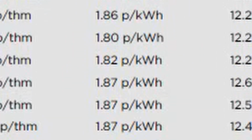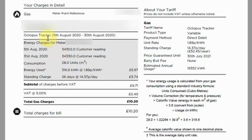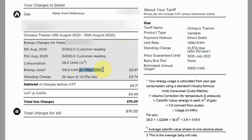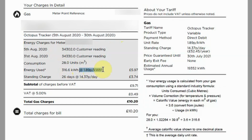As mentioned earlier, you can see the daily unit cost is variable, but Octopus Energy calculates an average price per kilowatt hour of gas over these 26 days, which you can see is 1.89p. This is cheaper than my previous tariff with So Energy of 2.42p and significantly cheaper than the UK average of 4.17p per kilowatt hour. Now the cynics amongst you may say these prices seem particularly low and it's only for the last 26 days, and you'd be absolutely right.